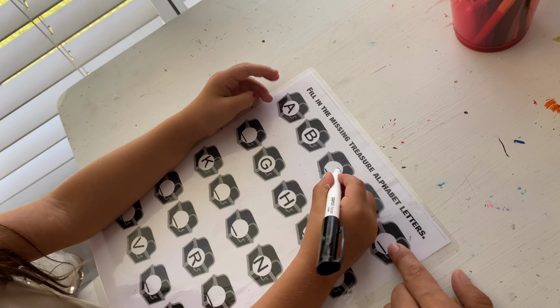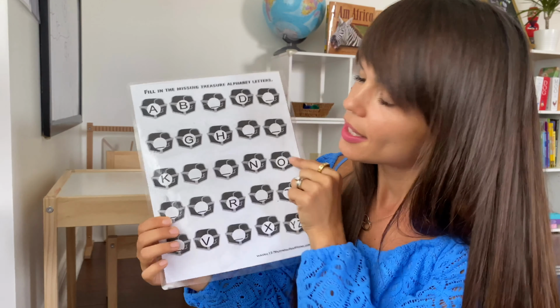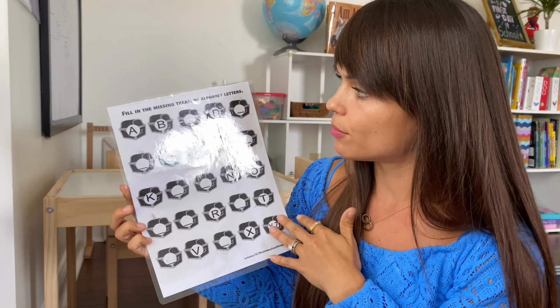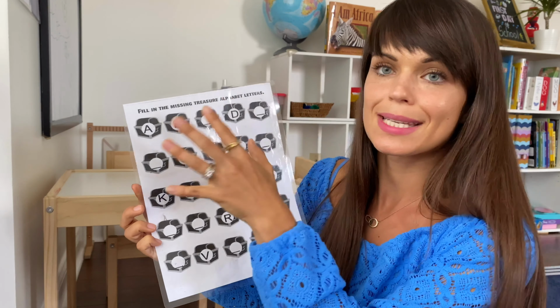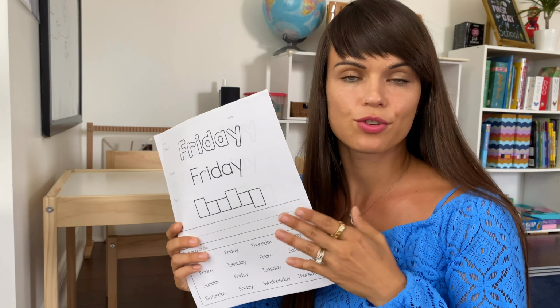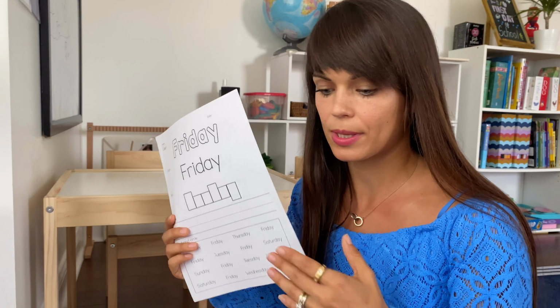And then the other thing I'm doing with the letters as well is the sequencing of the alphabet. It's not that she cannot sing the song, but actually when she writes out the alphabet, she's able to fill in. This is a very easy to replicate kind of material. Mine is a printout and I laminated it, but you basically can just write out all the letters and skip some of them, and then your child needs to fill them in. We also do writing tracing for the days of the week. That's something I'm working on with them.